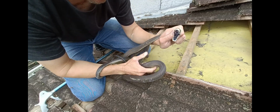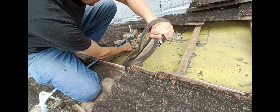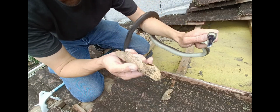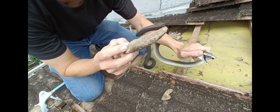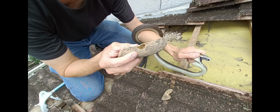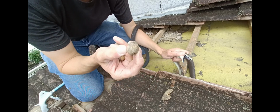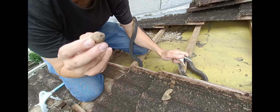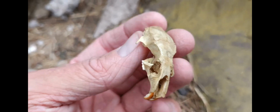Obviously it had followed the scent of rats that were coming into the ceiling. You can see that there were rats here because they've been carting mangoes up into the roof. This is a mango pip, so they've been carrying mangoes up into the roof and eating that. And these are the old pips, and also some other type of berry or fruit, I'm not sure, probably like a date. So yeah, the rats have been up here. Evidence of the rats that were living up here.